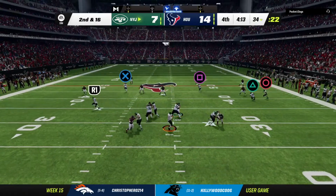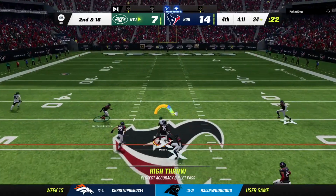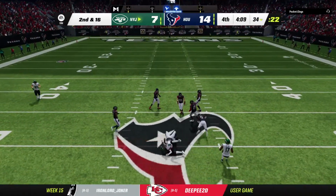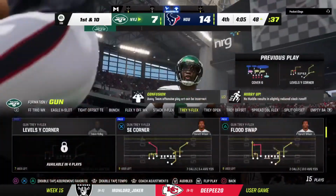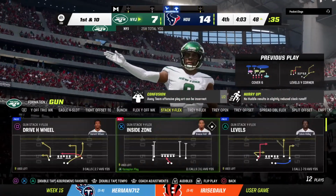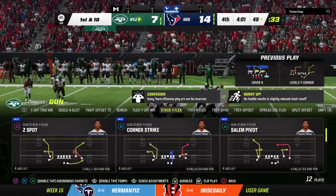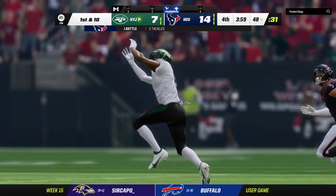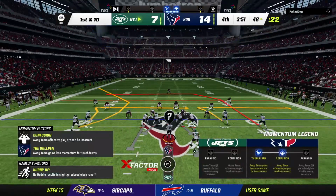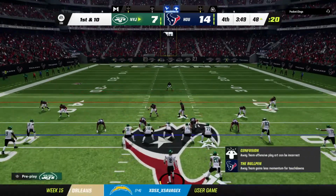Now on 2nd and 16. Wilson. That's complete. It's Elijah Moore. And they're able to work this across midfield to the 48. Tell you what, he's been able to put the ball in some tight spots all game long. That throw, no different. Yeah, a lot of people would call it a gutsy type of a throw. I think he looks at it as, I can do it, so it's not that big of a deal to me, and I'm going to keep firing.